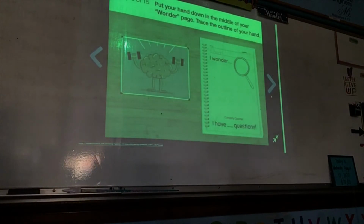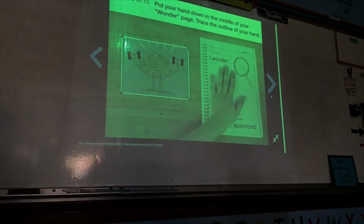Now, help your brain focus by drawing. It's tempting to make your drawing really perfect or pretty, but don't worry about that. The goal is to observe your hand closely and think of questions you might have. Everyone, put your hand down in the middle of your wonder page. Then, trace the outline of your hand like this.